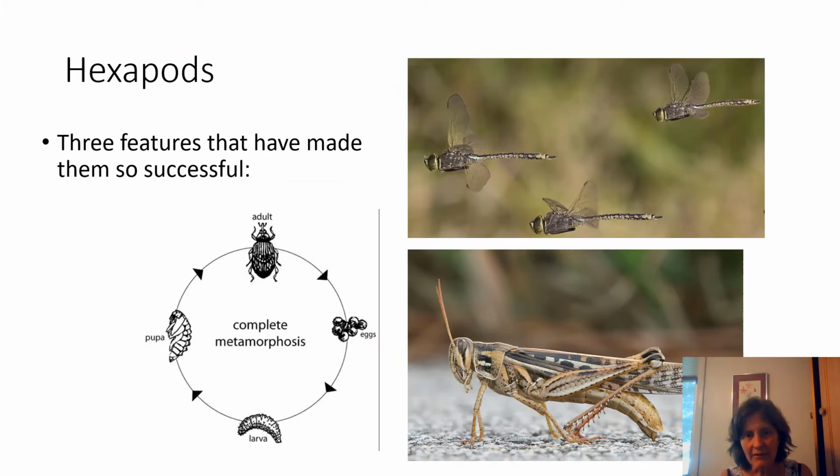Okay, so what makes hexapods so successful, right? The beetles we know make up something like 22% of all named species, and insects in general are hugely diverse. So here are some images on this slide that might give you hints about the main things that make them so successful. In this first image of all the dragonflies, insects evolved flight. And that's a great way to get away from predators. It's a great way to spread to new areas and colonize new areas, where you could then have lots of babies that don't have to compete, right?